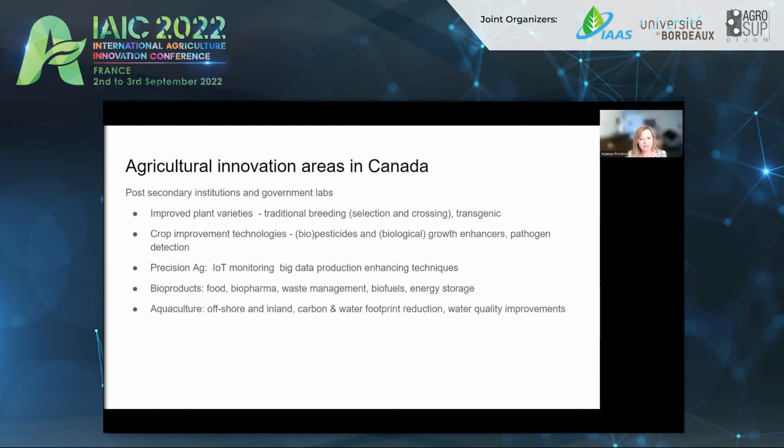Plant-derived compounds are increasingly used in nutritional and cosmetic products, but Canadian researchers are also developing materials for use in biofuels, waste management, carbon capture, and energy storage. Aquaculture technology is expanding in Canada in both our coastal areas for salmon and shellfish, as well as inland fisheries with applications to trout and freshwater shellfish. Emerging technologies for water purity, waste management, and energy reduction are facilitating growth in these areas.